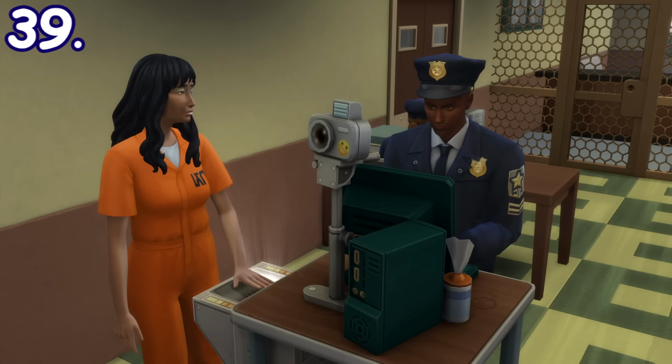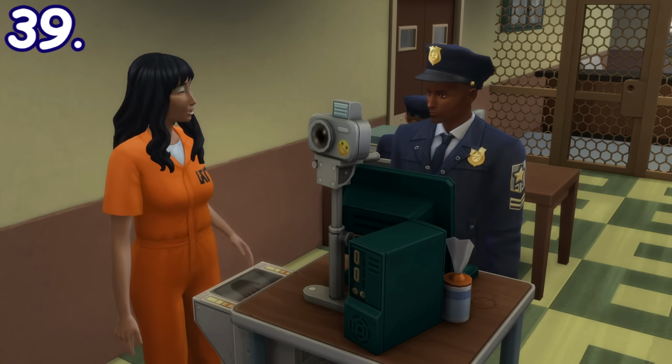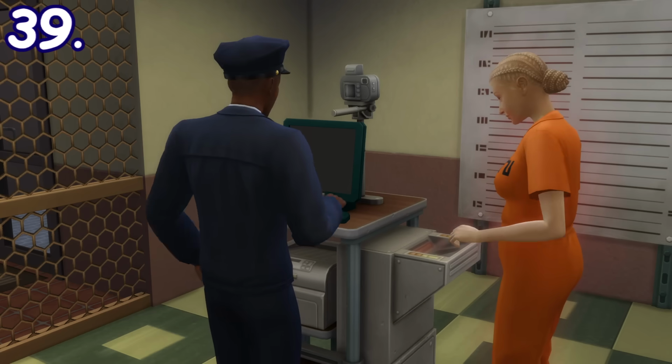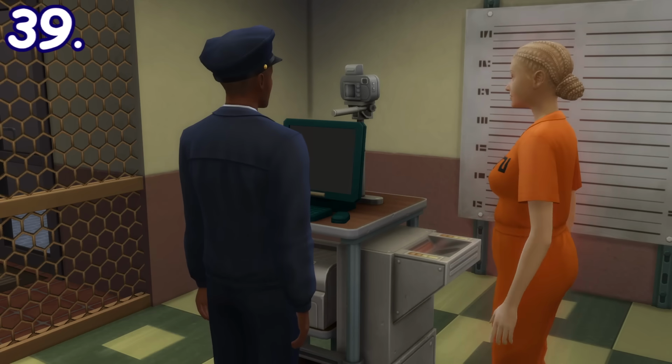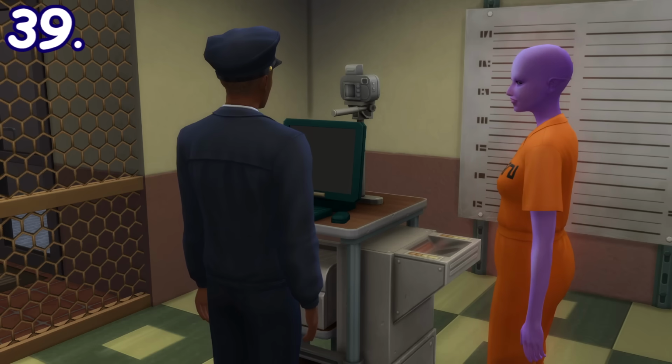In Sims 4 Get to Work, detectives can check on the arrested Sim's fingerprints. But if the Sim is actually a disguised alien, the machine will show an error and the detective will confront them, revealing their actual identity.